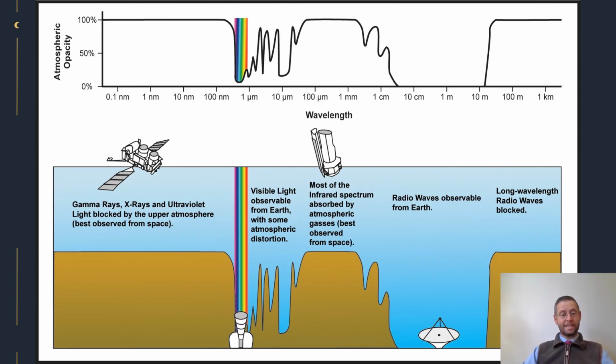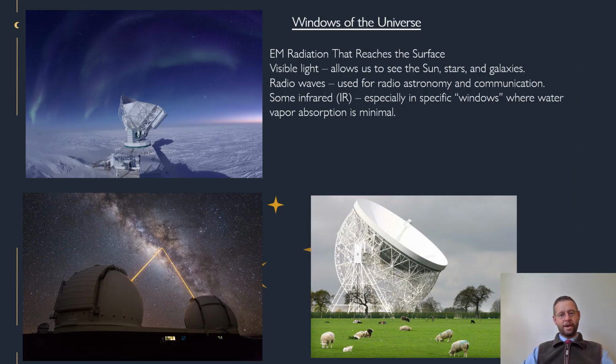All of the gamma rays, the X-rays, and the ultraviolet are blocked by our atmosphere, which is a good job because these ionizing radiations would be harmful to us. And you can see there's a blockage in the sort of high infrared, low microwave region as well. There's another place where our atmosphere is not transparent. Those waves get absorbed.